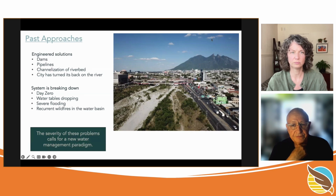But so far, the solutions that we have had since they founded the city have been engineered solutions. We channeled the river in 1953. We have constructed dams, three of them providing water to the city. The dams provide 60% of the water, and the rest, 40%, is provided through deep wells. As I said, we have channelized the riverbed, and somehow the city has turned its back on the river. This is not exclusive to us. Many cities have done it, but I think it's a very sad thing to do.